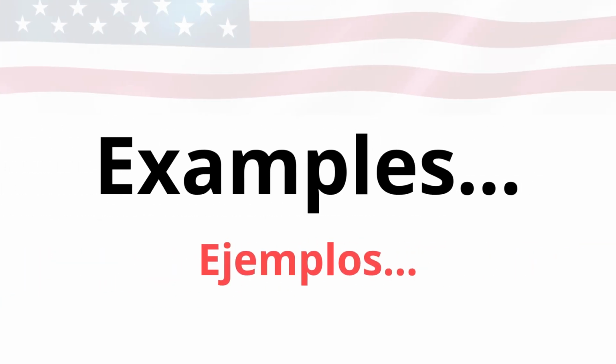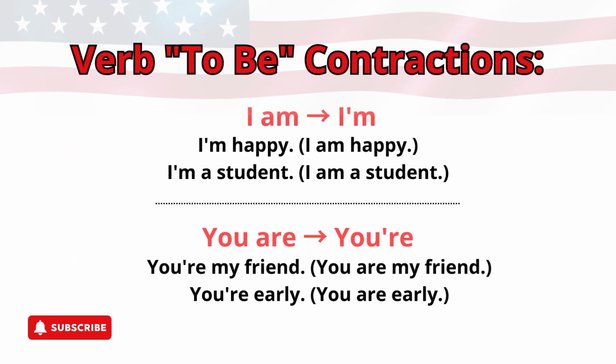Examples. Verb to be contractions. I am. I'm happy. I am happy. I'm a student. I am a student. You are. You're my friend. You are my friend. You're early. You are early.